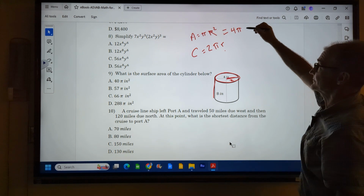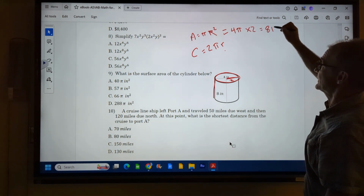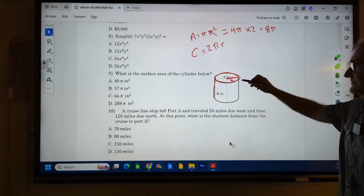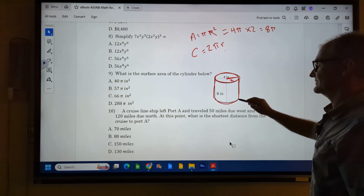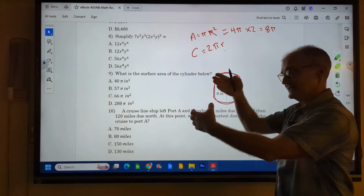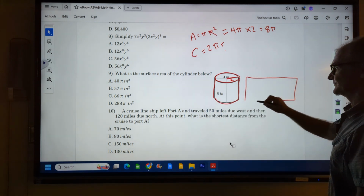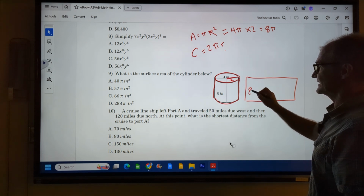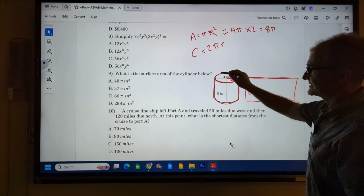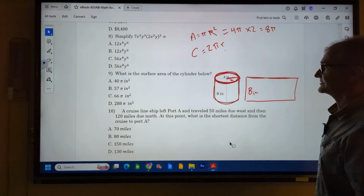The bottom circle is the same, so I'm going to multiply that by 2 to get 8 pi. So the top and the bottom together give me 8 pi. Now I have to find the lateral surface area, right? If I take this can, I take the top off of the can, the bottom off the can, and cut it and open it up, I can see it's going to give me a rectangle. That rectangle will have a height of 8 inches. And the length, this thing right here, is going to be the distance outside the circle, which is going to be the circumference of that circle.